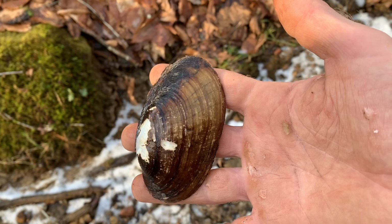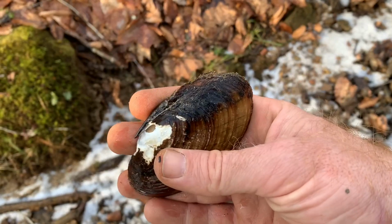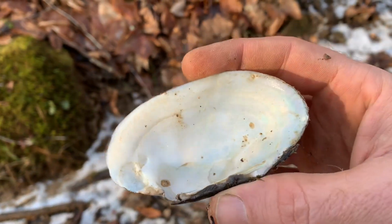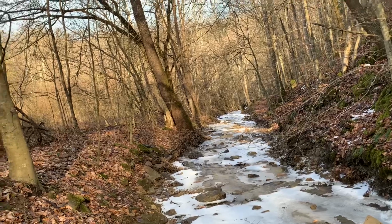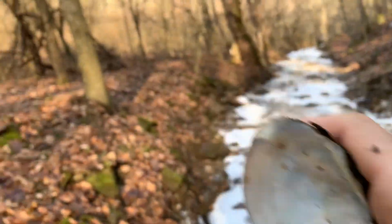We was on the way home, and I seen about that much of that thing sticking out, and I know what it was, a big freshwater mussel. And our creek ain't had any of these in at least a decade. And the creek is way down through yonder. We're up the holler, not on the main creek. These are in the main creek, not up here.